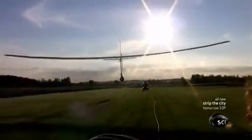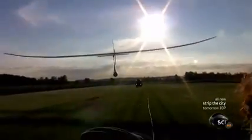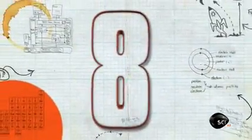Flying this thing, there's a lot to focus on. You're focusing on controlling it, and you're just focusing on, you know, all-out effort. So really, it didn't hit me at all until you relax at the end of the flight, and then it hits you all at once: holy crap, we just absolutely made history.